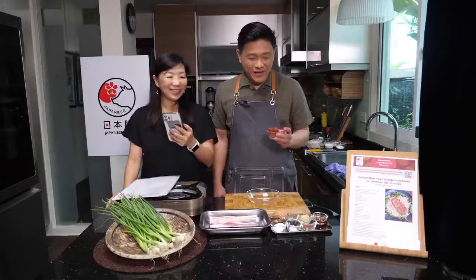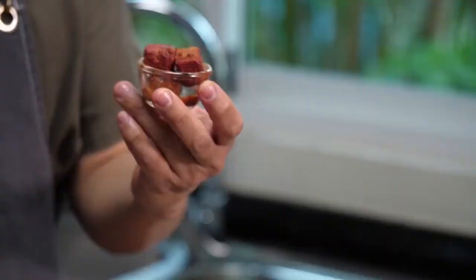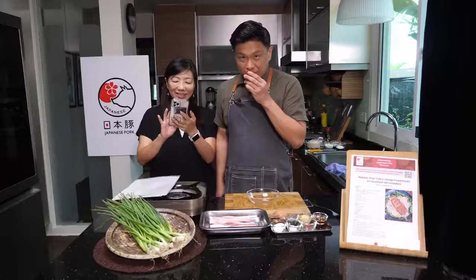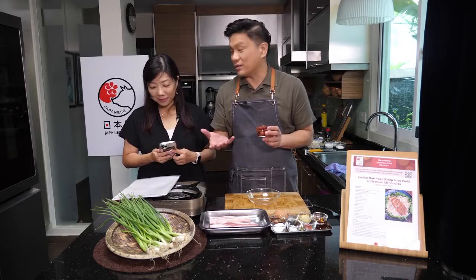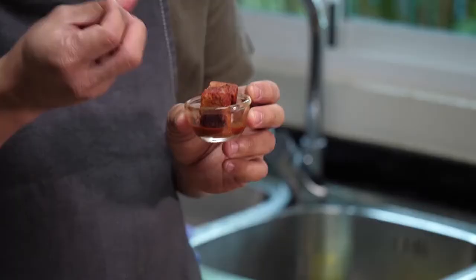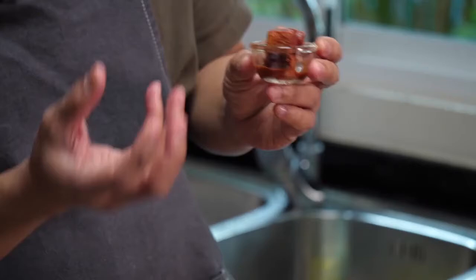So what you need is this thing called nam yi, which is a fermented tofu with red yeast. Good job, Connie. The smell of nam yi is unmistakable. I was thinking maybe if this is Japanese pork, I might use a Japanese equivalent, which is miso. Miso, nam yi, all these are fermented foods. And once you ferment any protein, and tofu is made of soybeans, soybean is full of protein, if you ferment protein, you break it down to all the umami-rich amino acids.